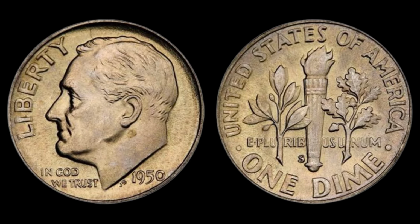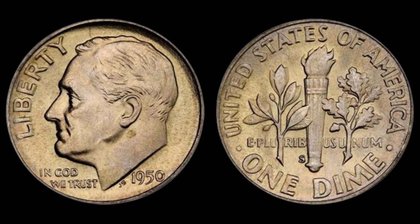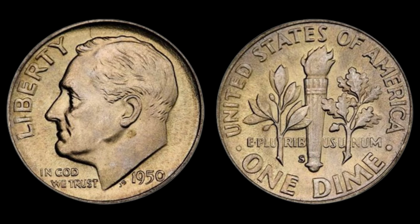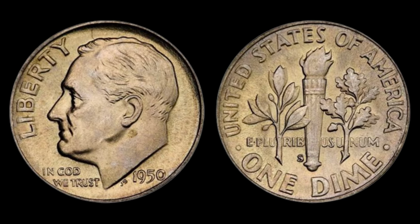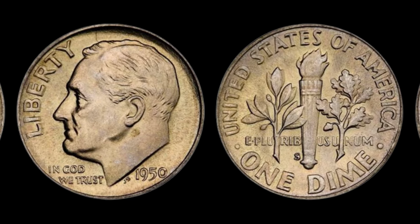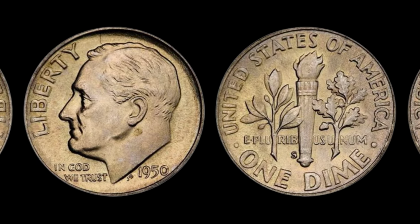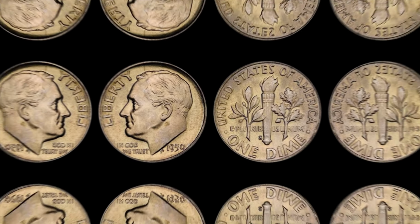So, could you be holding on to a valuable piece of history? It's possible. The 1950s Mintmark 1-cent dime is a prime example of how a small minting error can turn into a massive payday. Whether you're a seasoned collector or just getting started, always keep an eye out for rare and unique coins in your collection. Who knows? That old jar of coins you've had sitting in your attic for years might just contain a hidden gem worth thousands of dollars.